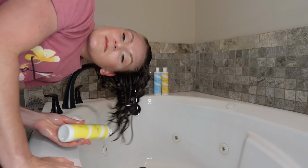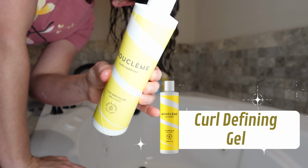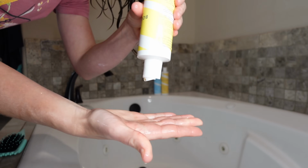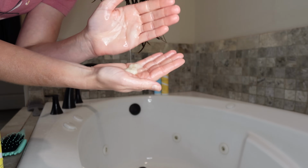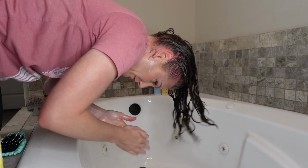with the Bouclème Curl Defining Gel. I think this might be my favorite product of this entire wash day. The fragrance is super natural, which I tend to like. I love the scent of patchouli. It has a medium consistency, medium to runny. It's more on the runnier side. I'm gonna glaze this over and start scrunching it in my hair.